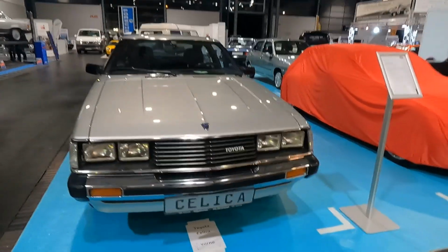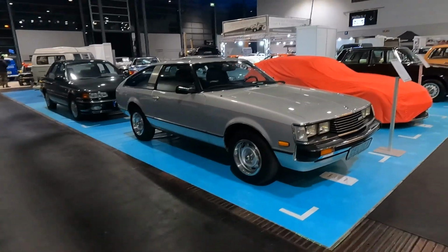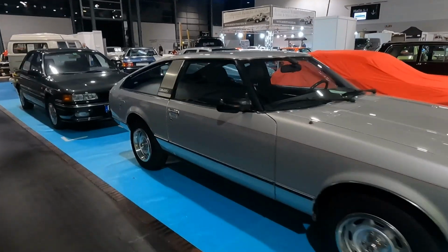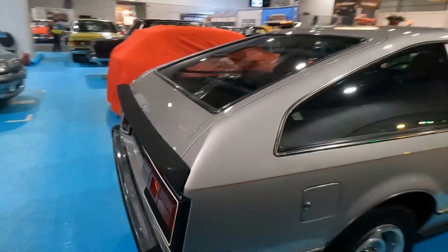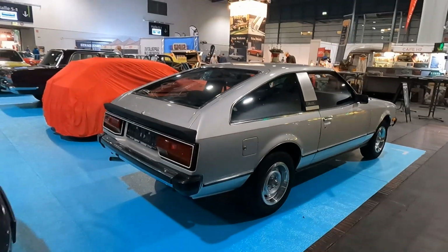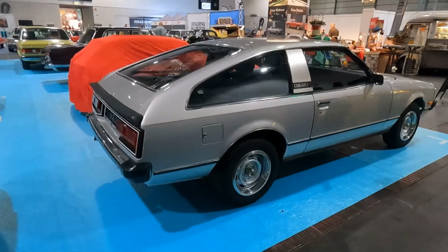Toyota Celica TA4C, and this is one of my favorite body shapes because it looks very much like a shooting brake. It's a large coupe, very rare car nowadays, and what a lovely looking car.